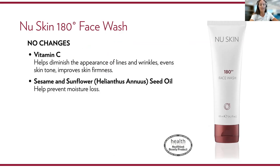So while we wanted to make improvements to the system, we also know when to let a good thing, actually a great thing, stay, right? And that's what we did with the 180 face wash. We didn't make any changes to it because it is beloved and it still is. So it still is going to contain that 10% of vitamin C, and it's a truly unique experience that our loyal users consider to be one of the most extraordinary anti-aging cleansers on the market. This level of vitamin C is a potent tool against visible age spots and discoloration, and the Nu Skin 180 face wash evens overall skin tone. It also helps improve skin firmness, and it's a rich, creamy formula that leaves the skin clean, fresh, and incredibly soft. Next slide.